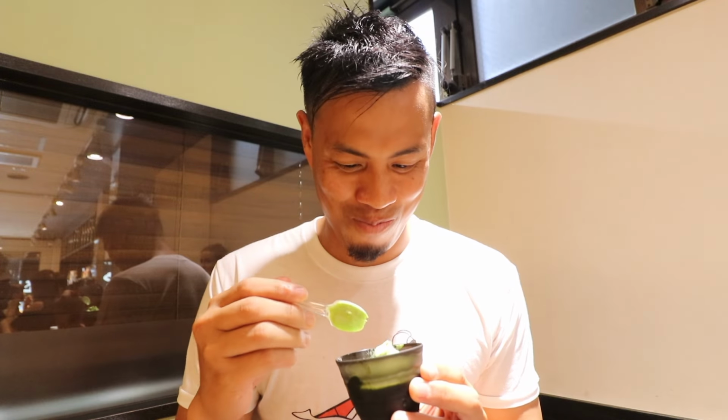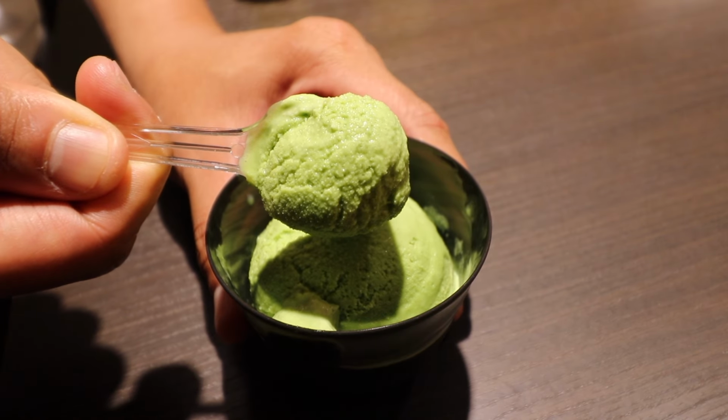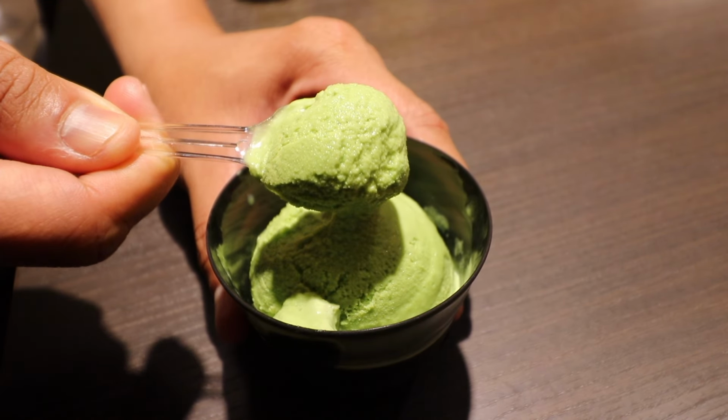Oh, definitely can taste the matcha flavor. It's actually not as strong as just your regular matcha. It's not so strong, it's really light. You know, I don't really like strong matcha flavors. For me, this is what I prefer as opposed to having something really, really strong and bitter. But let's check out the strong number 7.